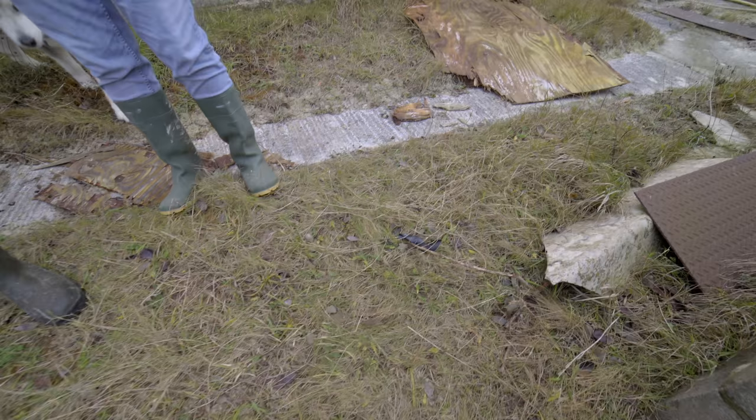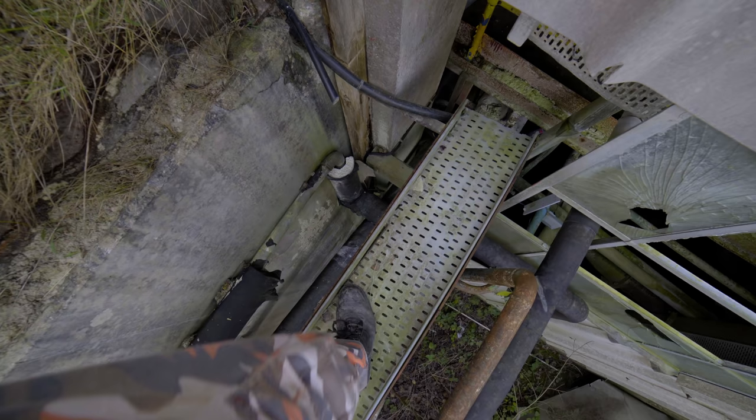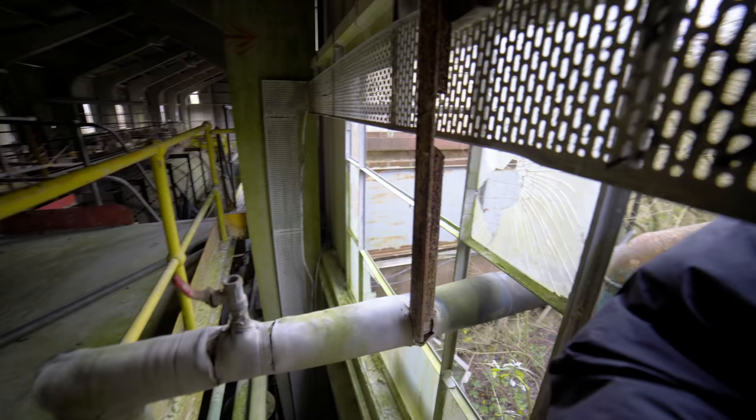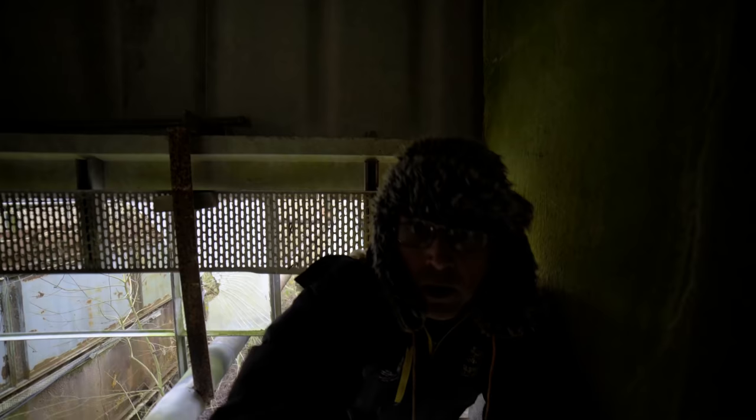Whoops-a-daisy. So, looking pretty good. Let's get my arse down on this end and slide in. Just get your brightness up. Piece of piss. Oh yeah, there's definitely stuff in here. Oh, hang on, let's get my coat out of there. Right.